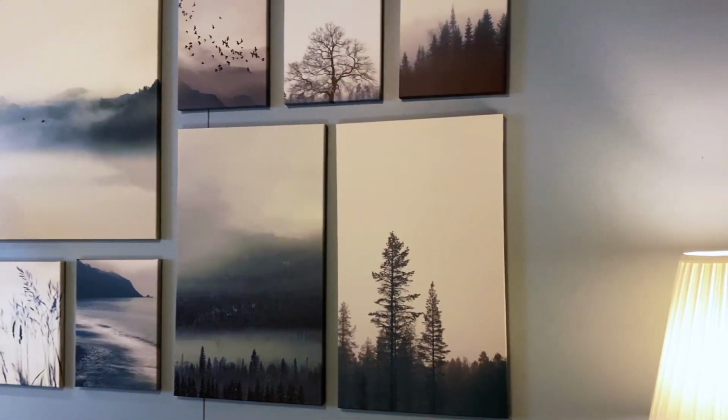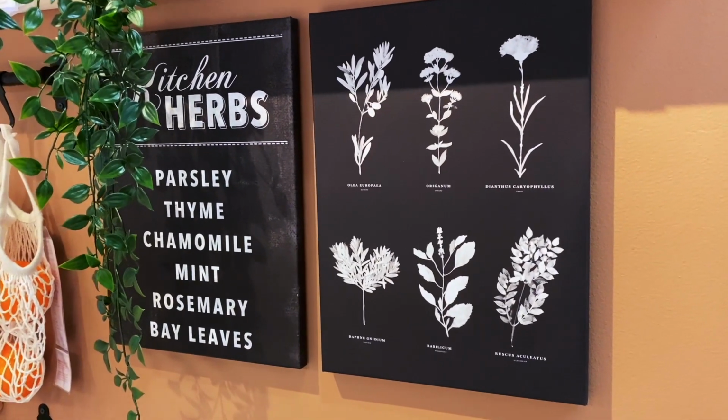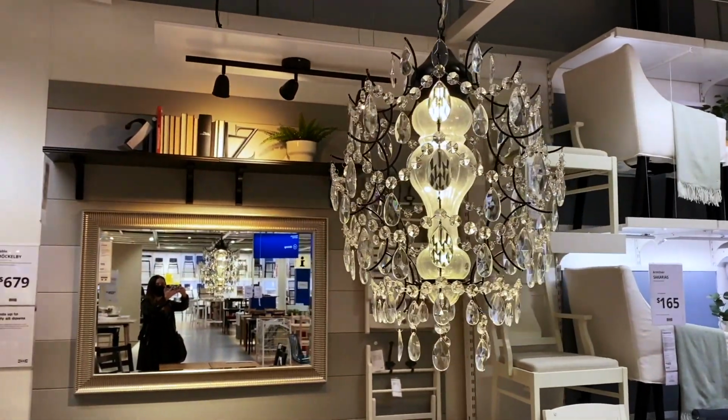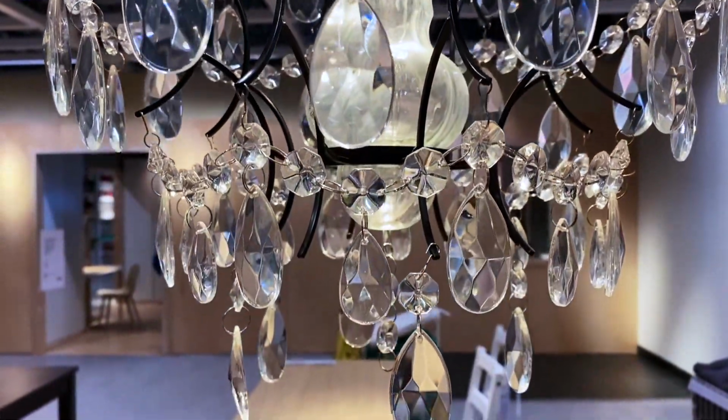There was some moody, foggy wall art, which I'm always a sucker for. These botanical wall art pieces that would be so cute in a kitchen. And this vintage style chandelier. I will never resist the sparkle of a pretty chandelier.